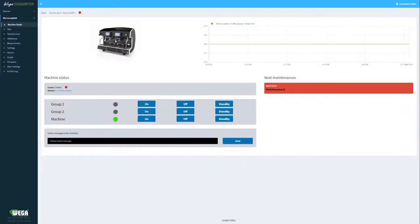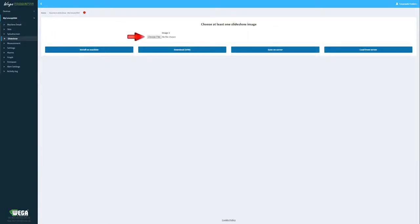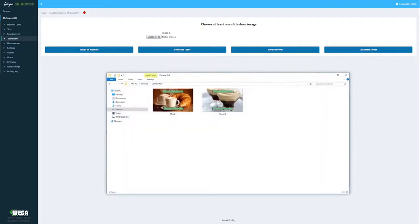Now I will show you how Lisa sent the menus to My Concept. Once you have selected My Concept to where you want to send the menu, select slideshow and take our menu to install on your machine.